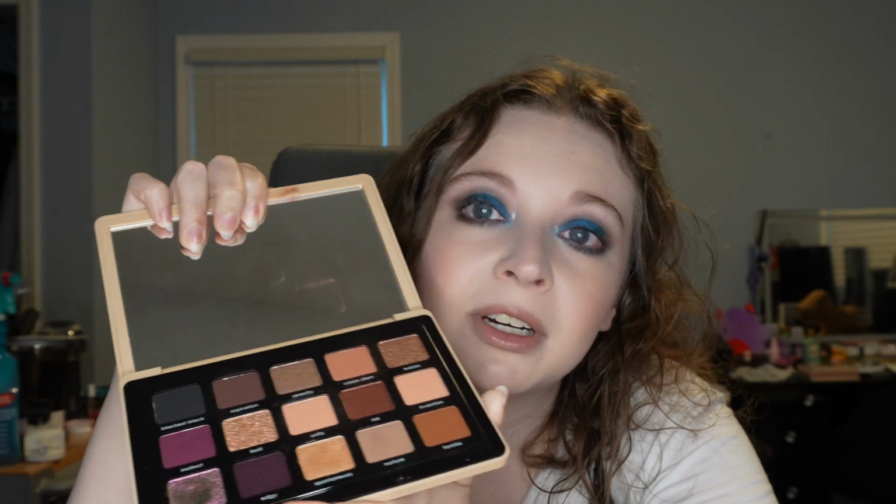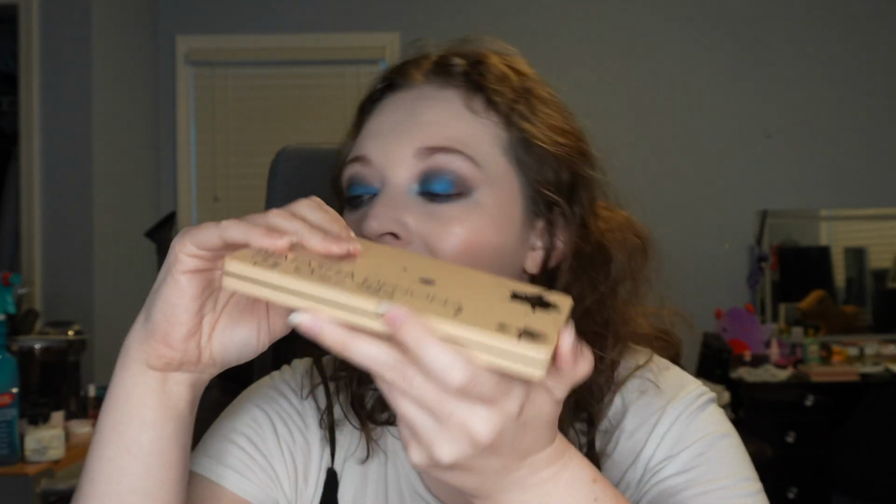And I think this would be a perfect fall palette for you to indulge in for some good warm looks. And when I say warm, I don't mean specifically warm toned, but it's starting to cool down in fall and you want to be warm and cozy. I feel like it's very flannel fall.